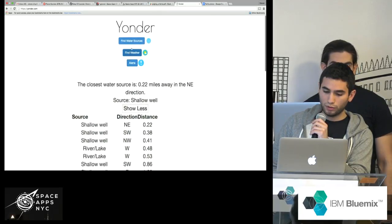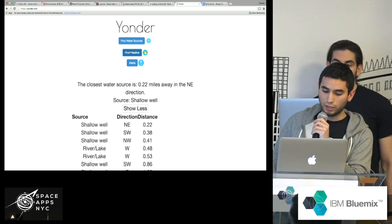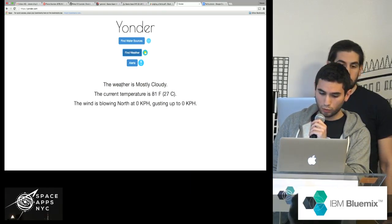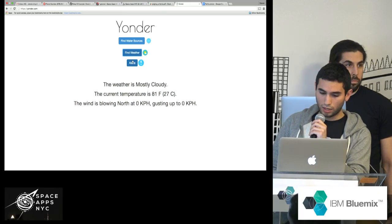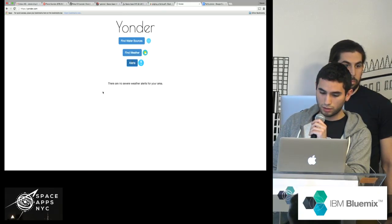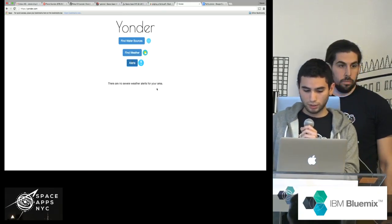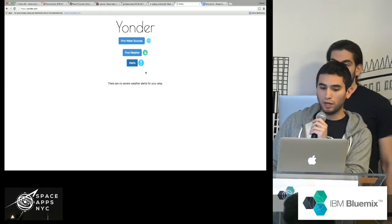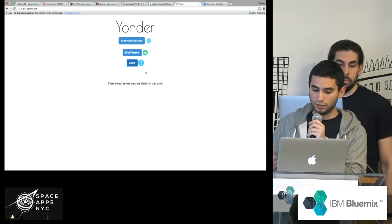And we can find the weather, which is provided by the Weather Underground API. Current weather and any alerts. There are no severe weather alerts, luckily. If there were, we would get information about any severe weather alerts, hurricanes, things like that. So again, simple.